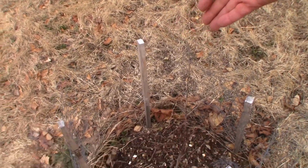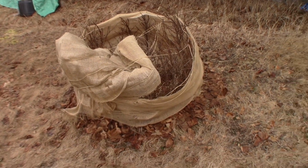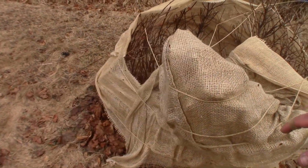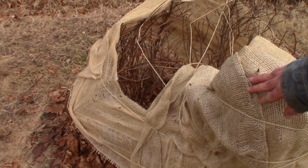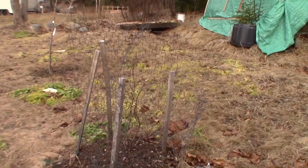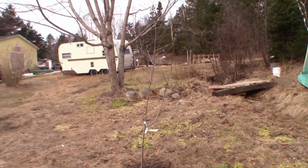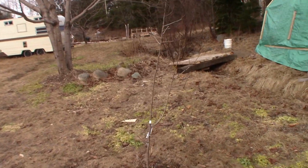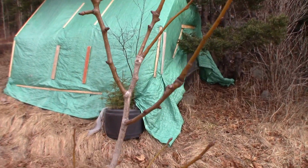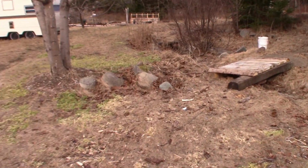Romeo cherry seems to have survived just fine. Now the wrapping on this smoke bush, as you can see, didn't stay on very well. We'll see how much that has protected it over the winter to get some flowers on it this year. Juliet cherry, she's doing fine. Nothing's growing yet. Seems like some of the buds are about ready to start.